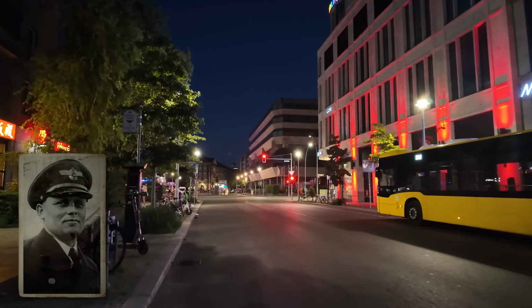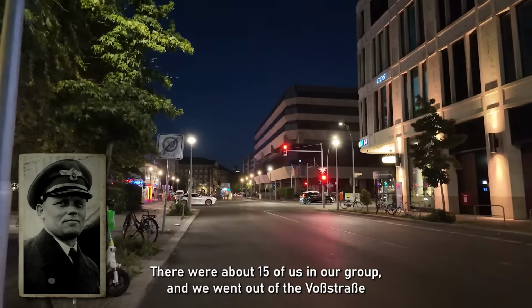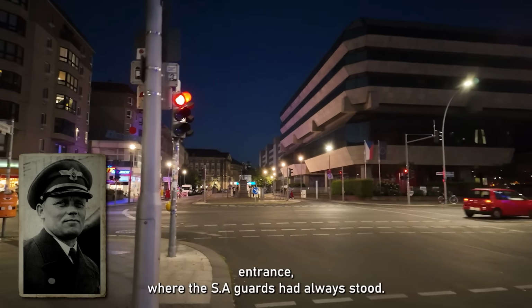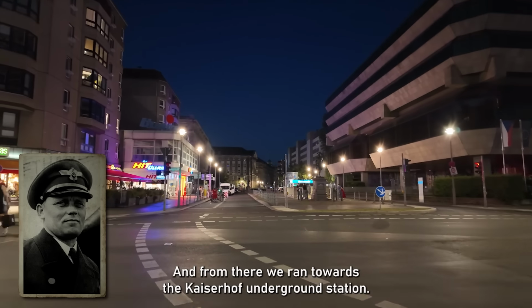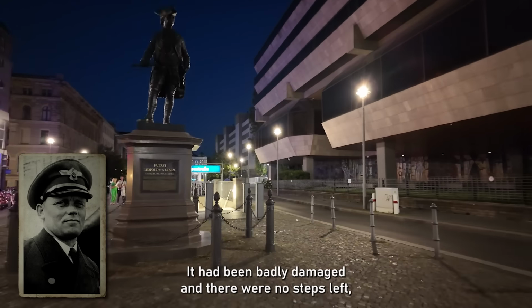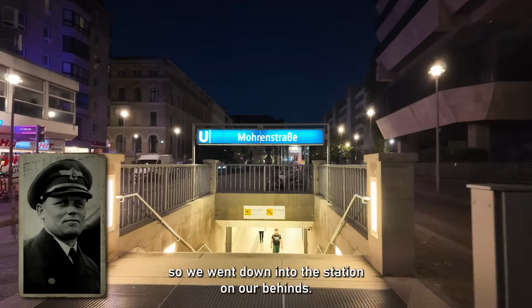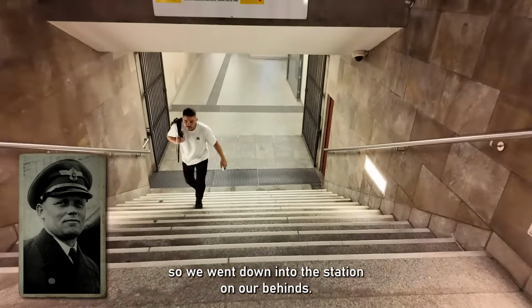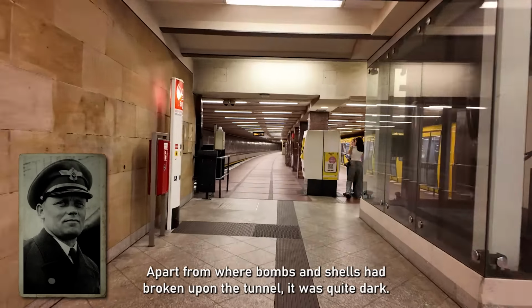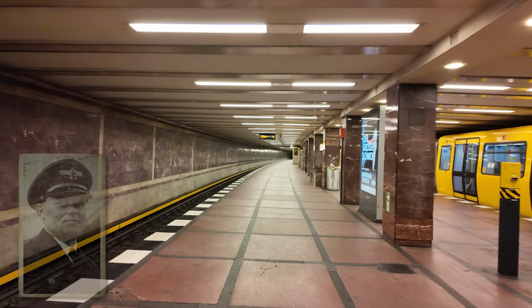Baur described their movements. "There were about 15 of us in our group, and we went out of the Vossstrasse entrance where the SA guards had always stood, and from there we ran towards the Kaiserhof underground station. It had been badly damaged and there were no steps left, so we went down into the station on our behinds. Apart from where bombs and shells had broken upon the tunnel, it was quite dark."